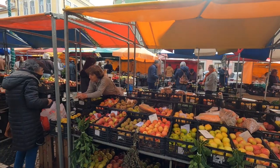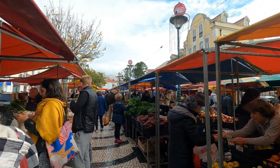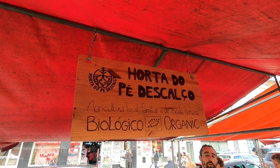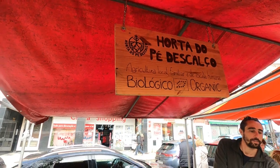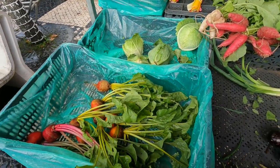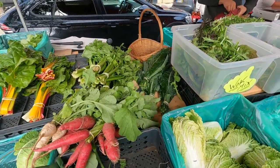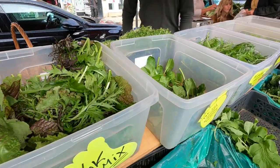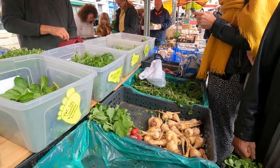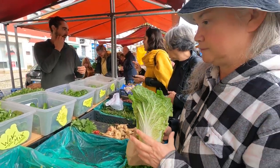Amazing. So back at the wonderful market here in Caldas de Rainha, seriously, still my favourite outdoor market in Portugal. And look at this stall, oh my word. It's got organic, most delicious vegetables. Oh wow, I'm not too sure what these are. Some type of beet, and we've got the radishes and... 60. So Brenda Donner has just made a purchase. Napa cabbage. Lovely.